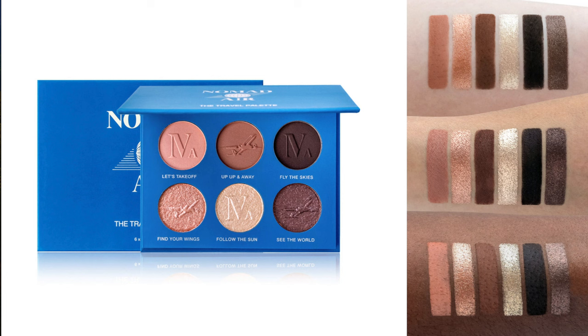Yeah, I think this is very dependent upon specific consumers. Maybe if I was a jet setter and constantly traveling, I'd be like, yeah, great, this is perfect for what I need. I think the color story is actually quite nice, very pretty, but I have these sort of colors already across several palettes, so I wouldn't personally need it. I kind of appreciate that.